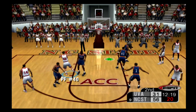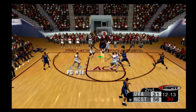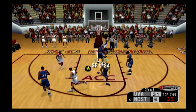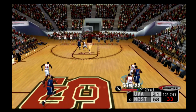Now in the low post. Brackman bricks that jumper. The Virginia Cavaliers down 25 points right now. They've got the ball across half court. The Pack are on cruise control with a commanding 25-point lead. Hodge with the slam. He just can't be stopped when he's down that low.